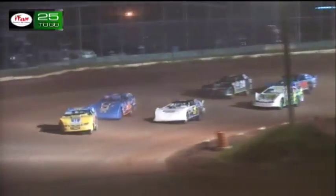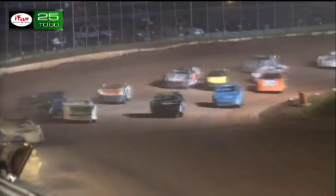Here we go again, problems for Patrick Beeksman deep in the field, but he got the 21C straightened out. Here we go. Lawrence is now pulled to the inside, where we were just here a moment ago. This time Johnson clears down the front chute for the lead.